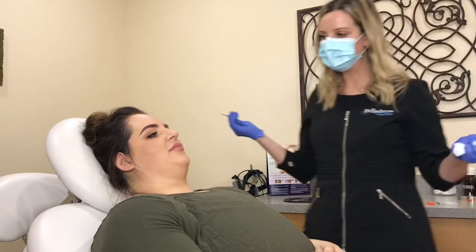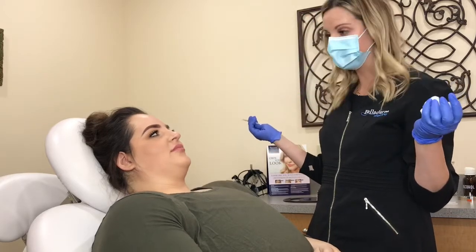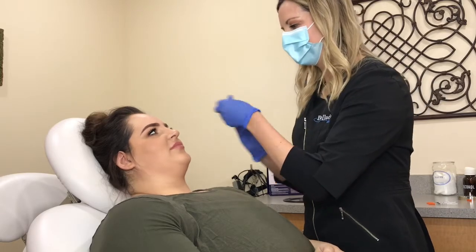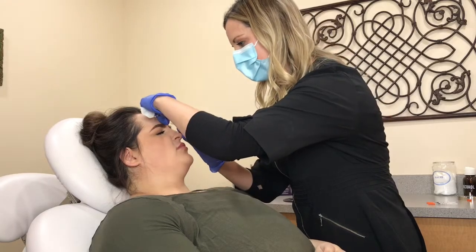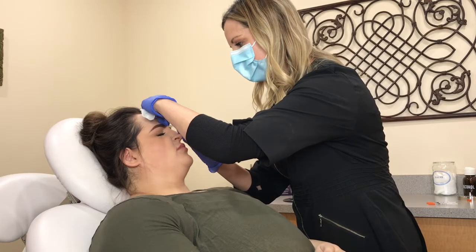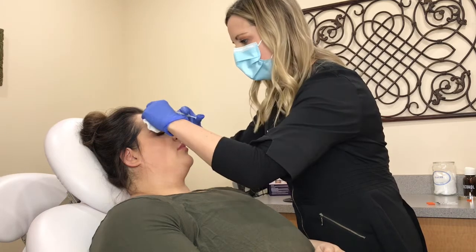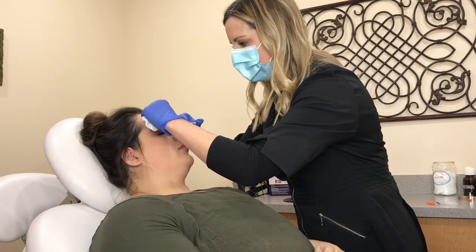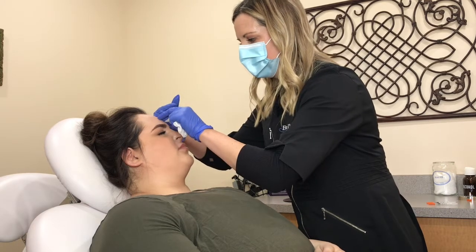I already prepped her skin and cleaned her all off. That's super important for preventing infections. So the first thing I'm going to do is treat between her brow. So Madison, I'll have you turn your head to me just a little bit and then frown really hard for me like you're angry. A little pinch here. Little pinch here. Another little pinch here. Little pinch here.